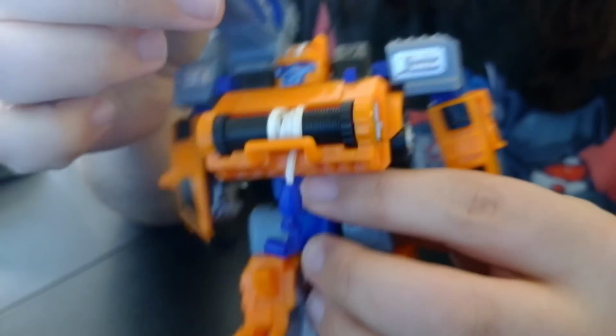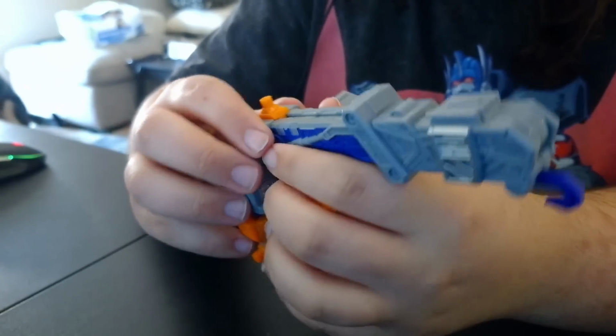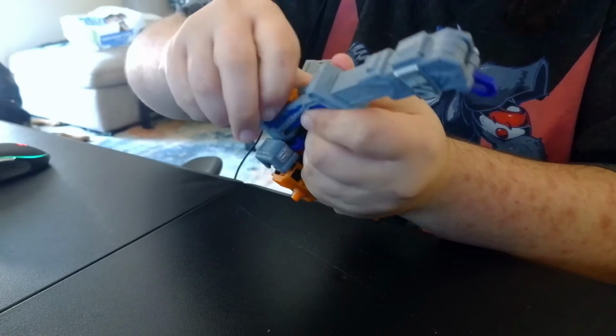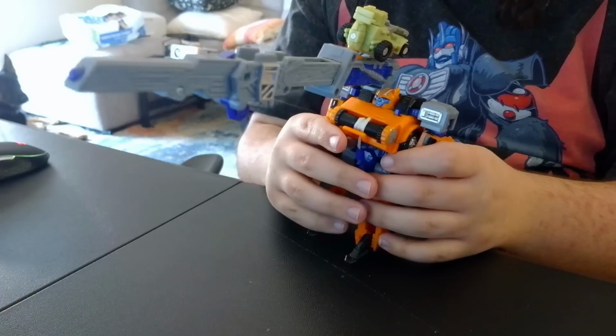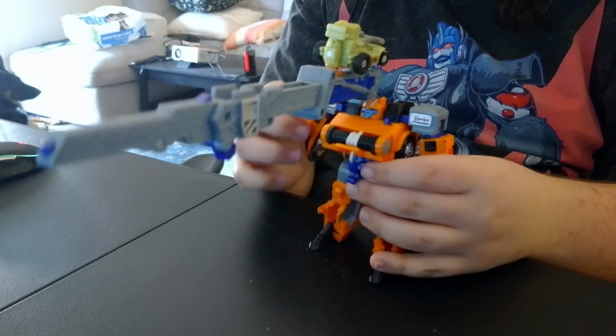Like most Armada figures, he has a few action features. The first and most obvious is the giant crane arm that's on his shoulder. It admittedly can't do that much, but using the Minicon or just pulling the crane arm out unleashes a giant cannon with a spring-firing missile. This thing is so long it's dumb. The crane literally triples in length, which is just awesome.